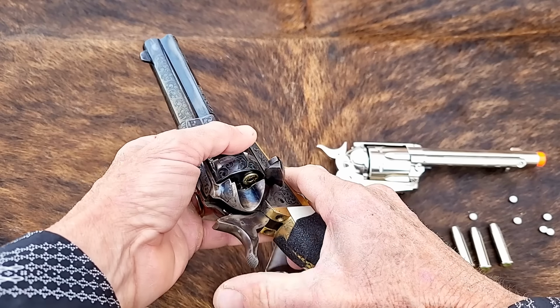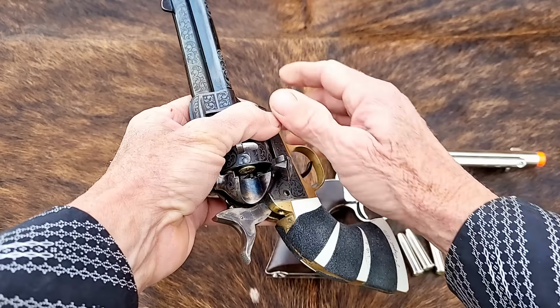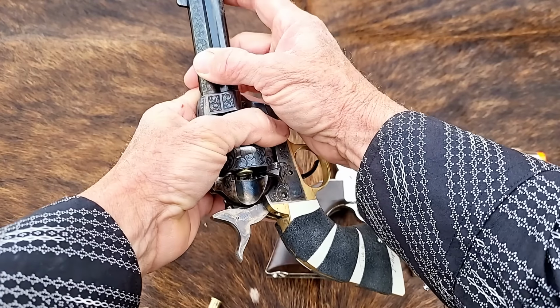Now, that's how they were in 1873. You know, the Ruger Vaqueros aren't like that, and the Uberti's aren't like that. They have a transfer bar.